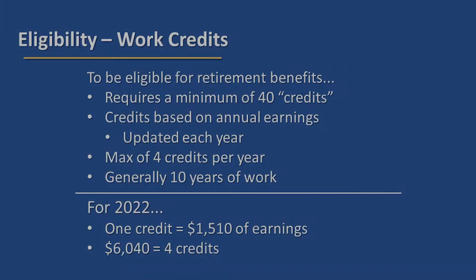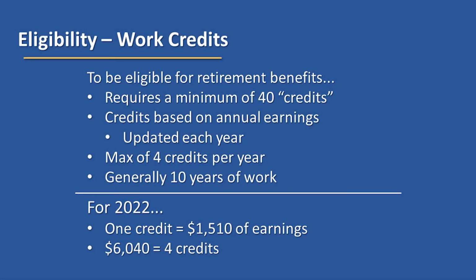To be eligible to receive Social Security, you need 40 credits. You can earn a maximum of 4 credits per year, and this is based on how much you earn. Each year, the dollar amount for a credit can change. This year, if you earned $1,510, you have 1 credit. So, if you earn $6,040 or more, you've earned 4 credits, because you can only earn a maximum of 4 credits per year. With that in mind, it takes most individuals 10 years to become eligible for their Social Security benefit.